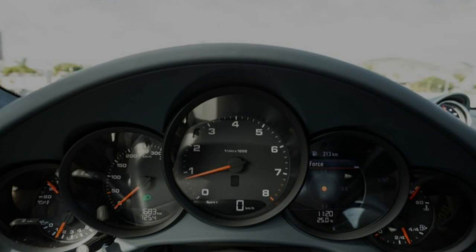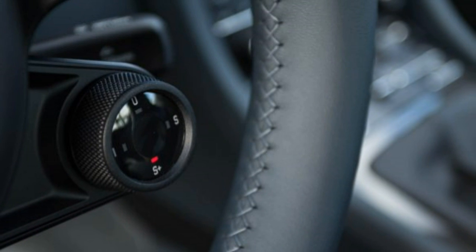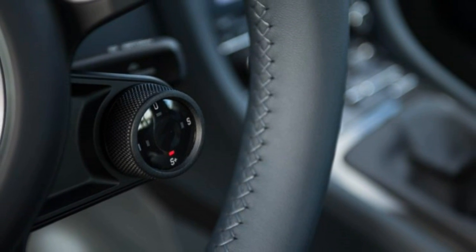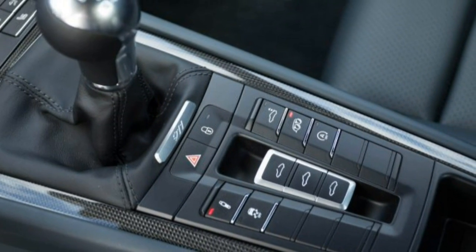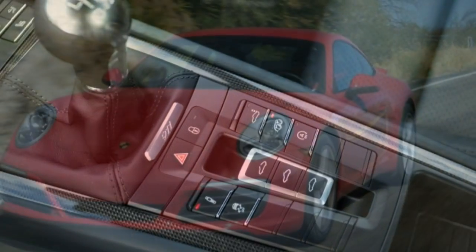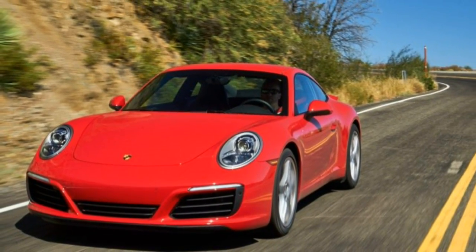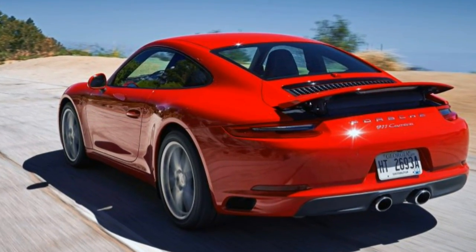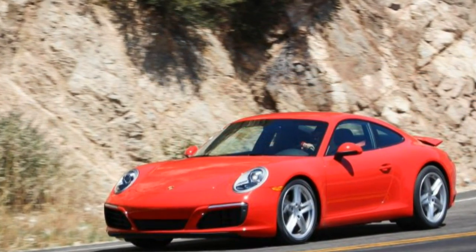Fewer than 1 in 10 new Porsche 911s has 3 pedals, which means the vast majority of 911 buyers are happy to shell out an extra $3,200 to let a PDK dual-clutch automatic do the shifting. We get it. It's a great gearbox. PDK is quicker than the manual, it's easier to live with, and it's smart enough to make you look like an ace on a road course.